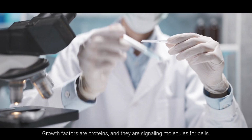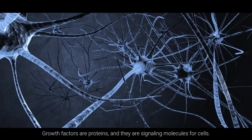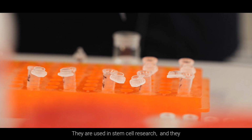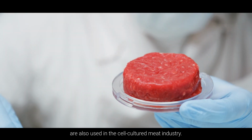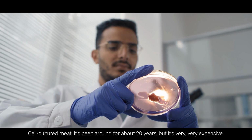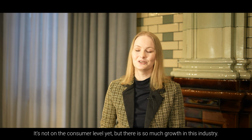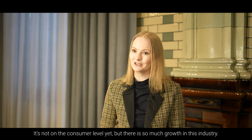Growth factors are proteins, and they are signaling molecules for cells. They promote growth, differentiation, and proliferation. They are used in stem cell research, and they are also used in the cell cultured meat industry. Cell cultured meat has been around for about 20 years, but it's very, very expensive. It's not on consumer level yet, but there is so much growth in this industry.